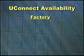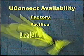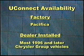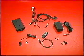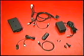Uconnect will be available as a factory-installed option only on the 2004 Chrysler Pacifica, but the Mopar Accessories dealer-installed version works with most model year 1996 and later Chrysler Group vehicles. The parts in the Mopar Uconnect kit are different from factory-installed components, but both systems operate in a similar manner.